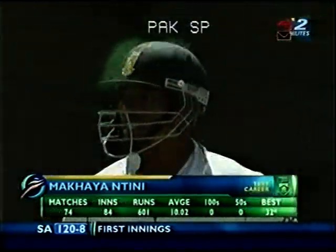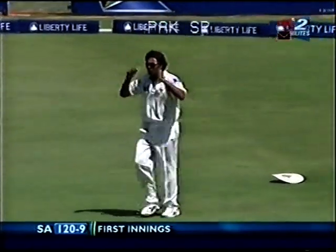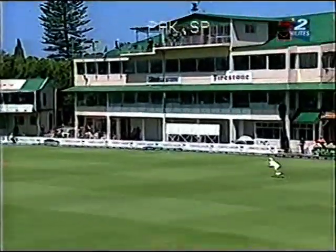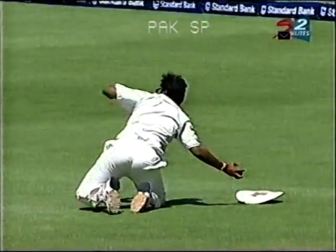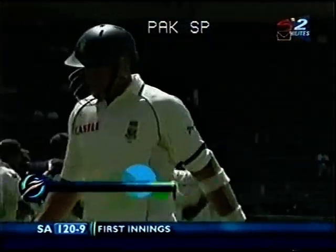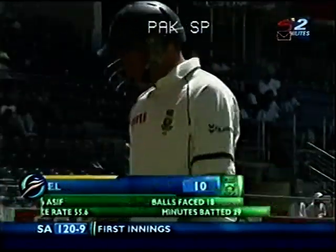That's in the air, and brilliantly caught by Kaneria, diving forward. Not got the reputation of being the best fielder in the world, but my goodness me, did he do well there. Turns around and there's a shot coming in at him. Nel looking to pull there, gets a top edge, and look at Kaneria. He's got to dive forward. He does it fantastically. Really happy with the catch. And South Africa have just one wicket standing. Andre Nel gone, 120 for 9.